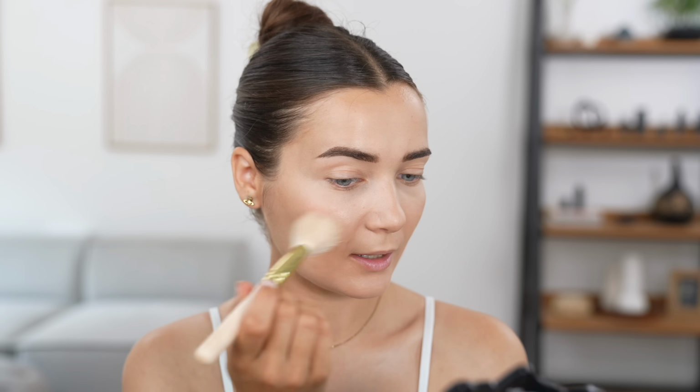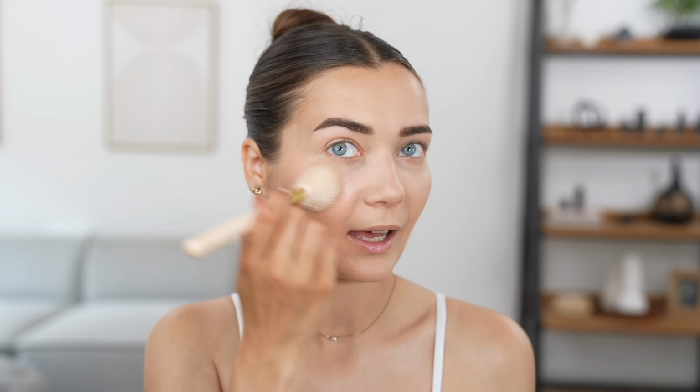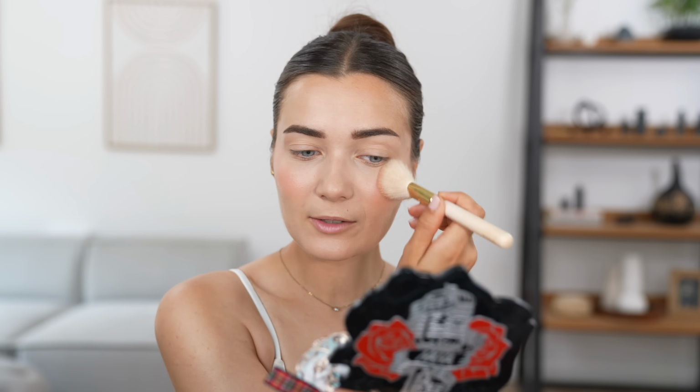Okay, here we go. Let's just apply this straight to our face. I'm gonna go in with a slightly heavier hand because I feel like it just wasn't really showing up. Ooh. That is pretty. It's a lot more vibrant in person than it is on camera. I guess it's my studio lighting that's sort of washing it out, and it is quite a light shade of blush. But wow, this is very pretty.